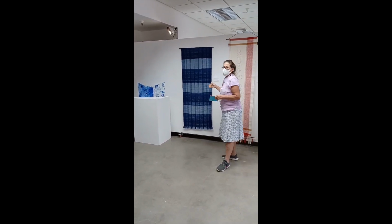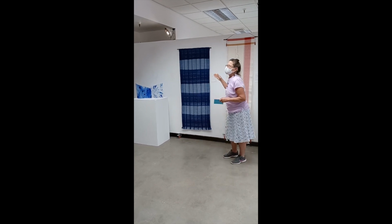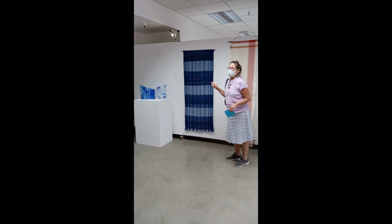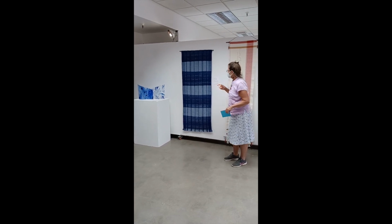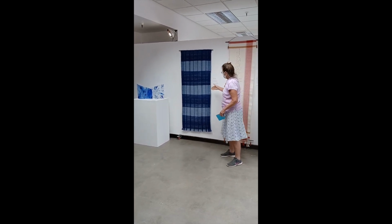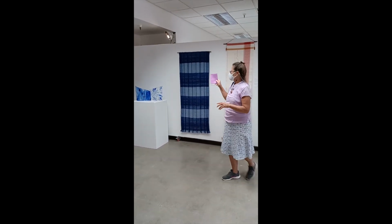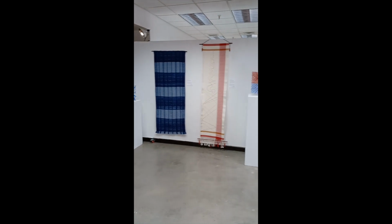Once I realized that it was all hand dyed, it was even more interesting because I like to see the merging of techniques. And it's pretty well balanced with using different size yarns. I just wanted to point that out.